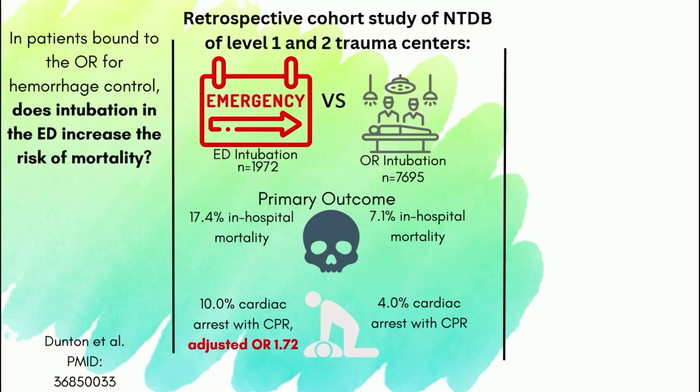And it's not just in-hospital mortality. These are peri-intubation arrests. These are patients that are dying in front of you during that intubation. It's kind of interesting when they looked at what types of injuries and what types of surgeries these patients ended up getting. The patients intubated in the emergency department tended to have twice the rate of thoracic trauma and needing a thoracotomy and twice the rate of neck surgery, while the OR intubation group was about twice the amount of extremity surgery for hemorrhage control. So they're different cohorts, so it's a lot of judgment call.